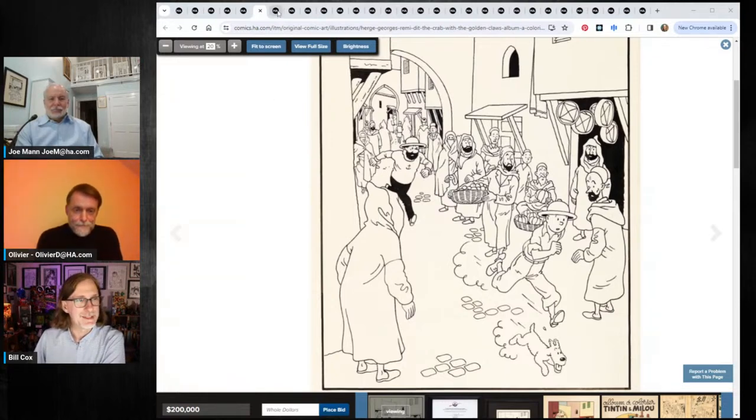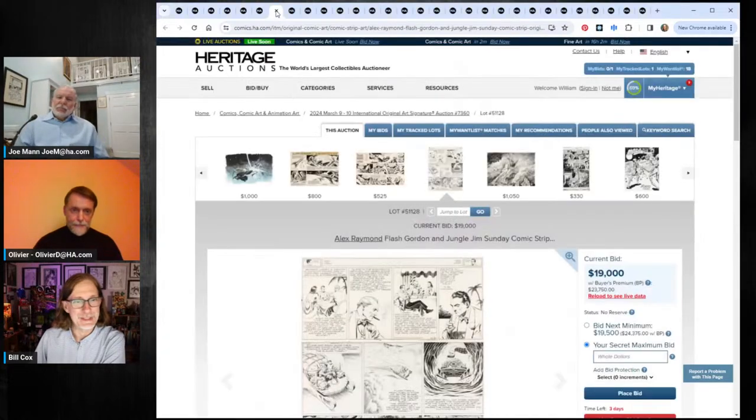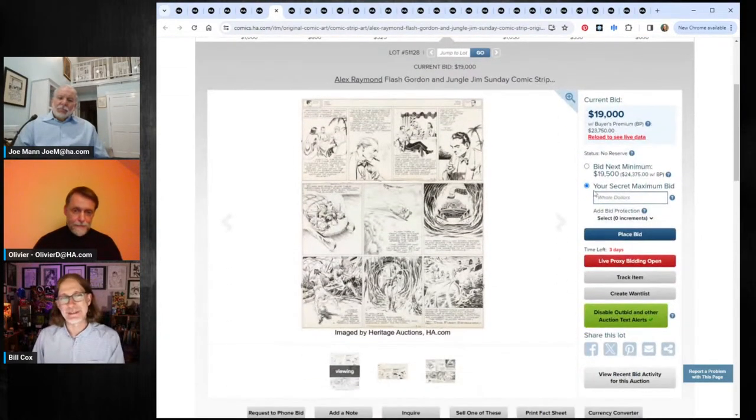I think it's great that the museum is doing that. We need something like that for a lot of pieces in comics. Absolutely, and it's quite unique, because you don't have that for Franquin or Uderzo. We spoke about that, and about fakes and forgeries.